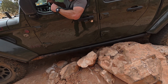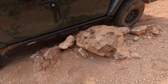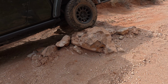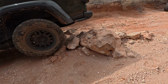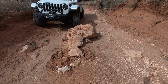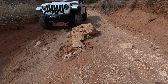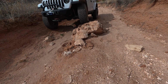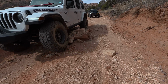All right, slow up, because you want to put your tire right here. So stay driver. Driver. You're good. Easy peasy. Yep, stay right there. You're going to climb up. Nice and easy throttle. Stay right there. Hold that line. Cool. And your back tire is going to follow that.